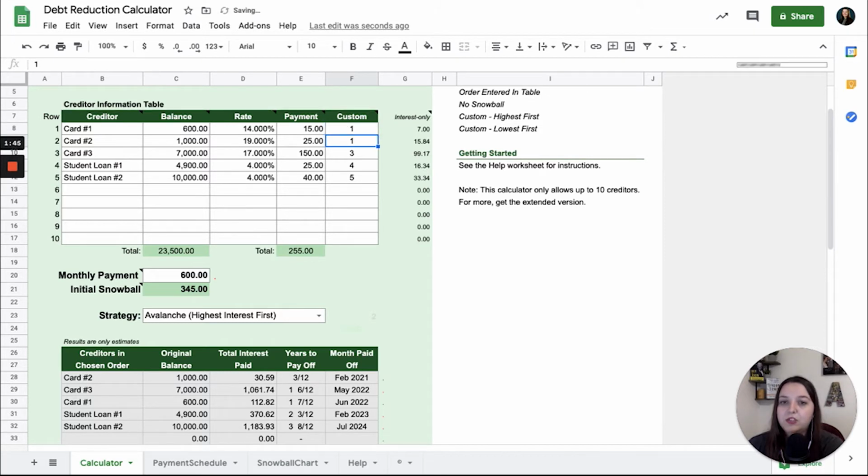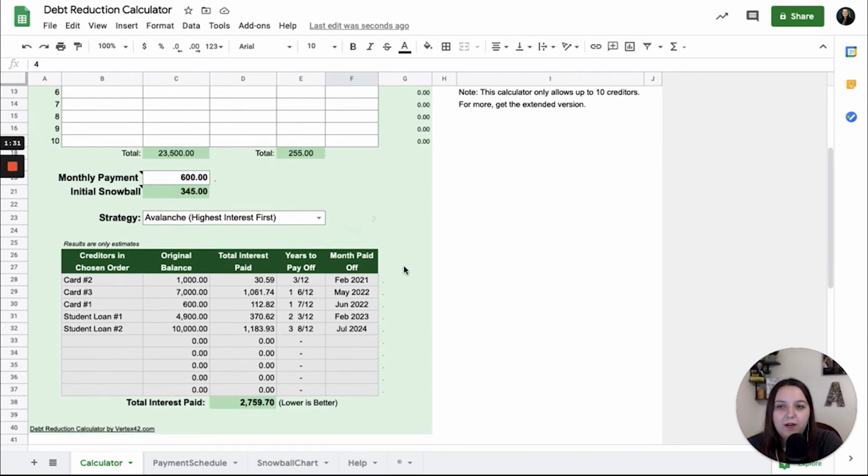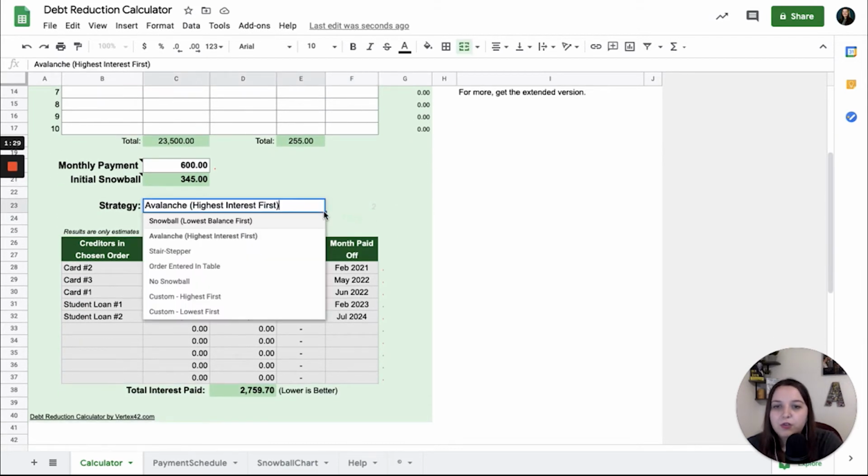But otherwise, I do want to go in order of interest rates. So I'm going to do this. Oh, that's funny. It goes 1, 2, 3, 4, 5. There you go. So let's say this was the order. I wanted to see what happens if I pay it off in that order. So you can go here and go to custom, either the highest number first or the lowest number first. So I'm going to do the lowest number first.